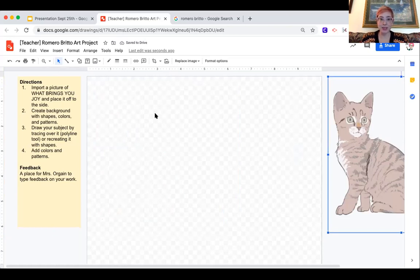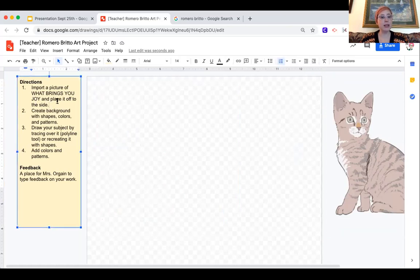Notice this is my working space, the checkerboard that is white and gray. So I've placed the cat, I've selected it, clicked it and dragged it off. So I've completed number one, import a picture of what brings you joy and place it off to the side. Right now, my number two is to create a background with shapes, colors, and patterns.